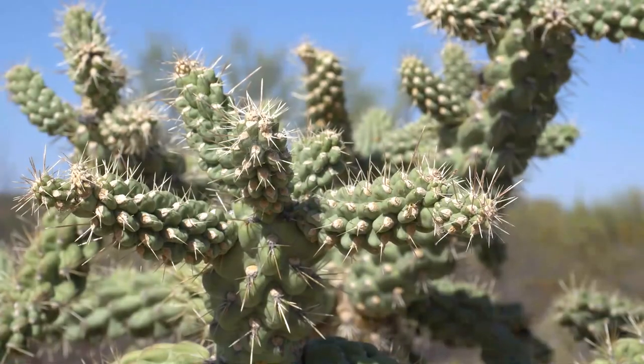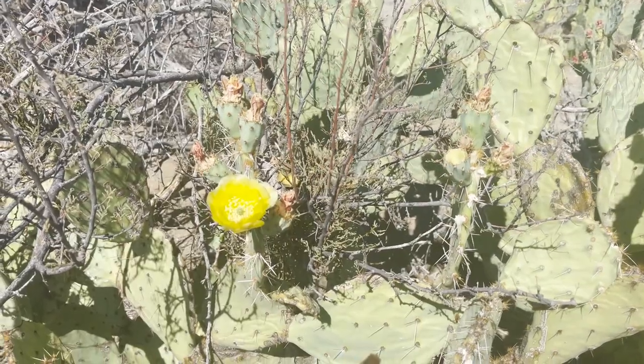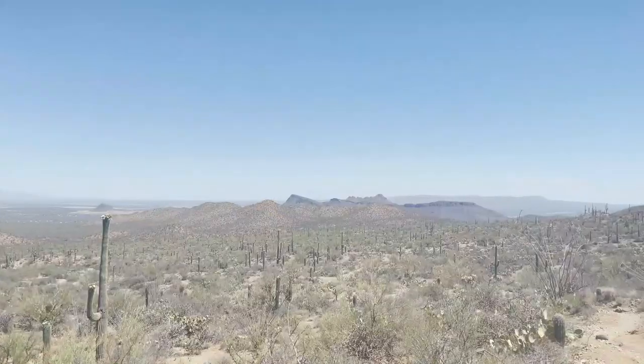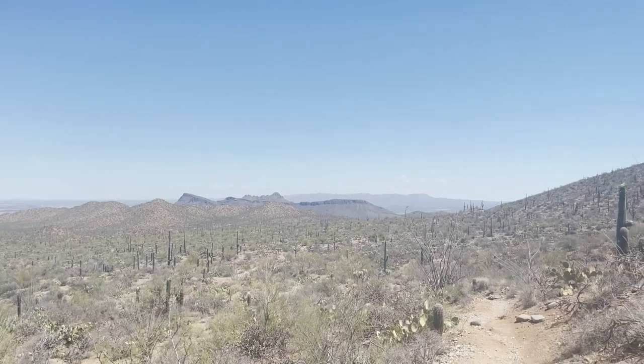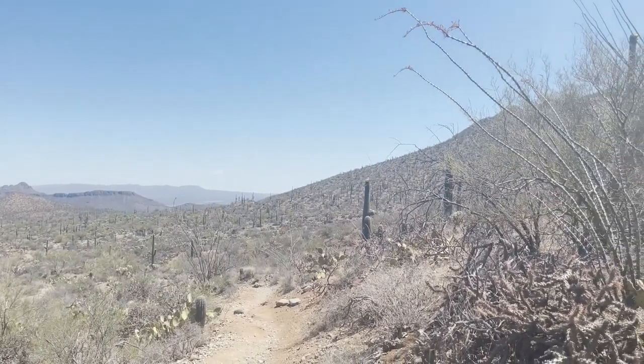Saguaro National Park is home to 1,500 different plant species. That's a lot of biodiversity for a place that doesn't get much rain. So how can all these plants exist in such a dry environment? Part of the reason is the range of elevation. Here, we're about 2,600 feet above sea level. But at its highest point, the park's around 9,000 feet above sea level. That range makes for a wide variety of microclimates, with temperatures getting cooler as you go up the mountains.